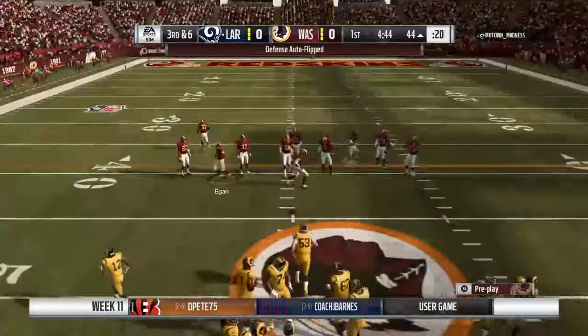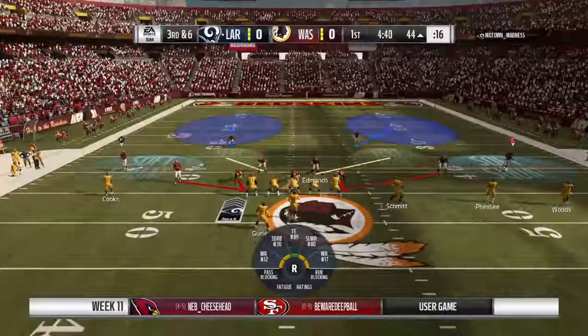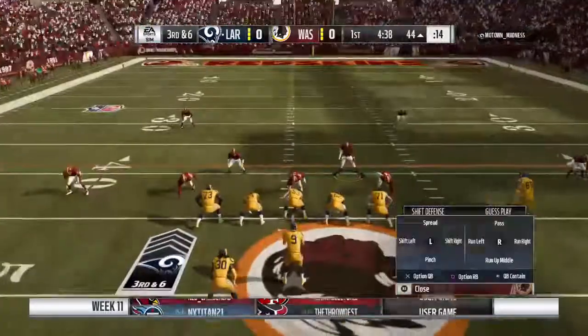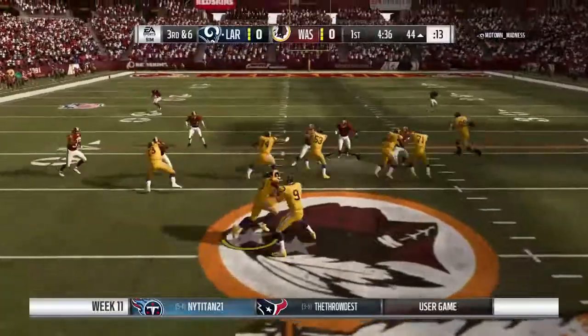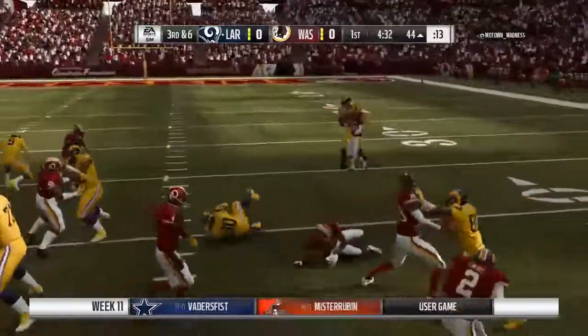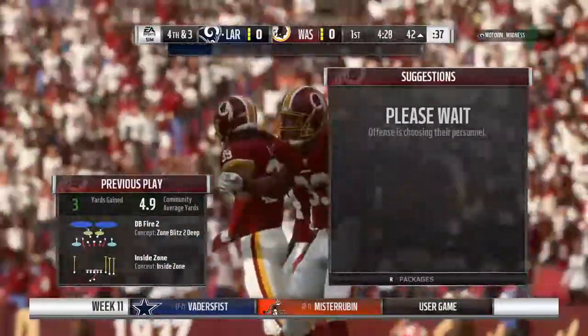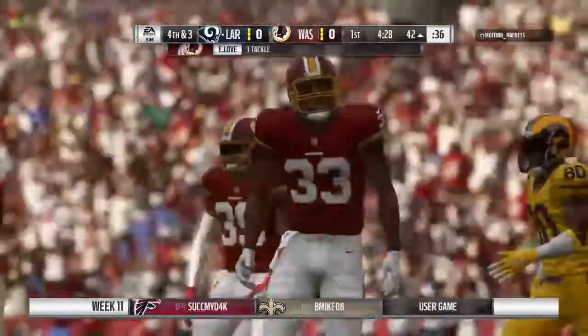Here comes the 7th play of this opening drive. They've moved it well, but here's third down. They'll run it now out of the gun. Shelling through the defense. And he'll be brought down at about the 42. Call it a gain of 3, and it'll bring up 4th down.